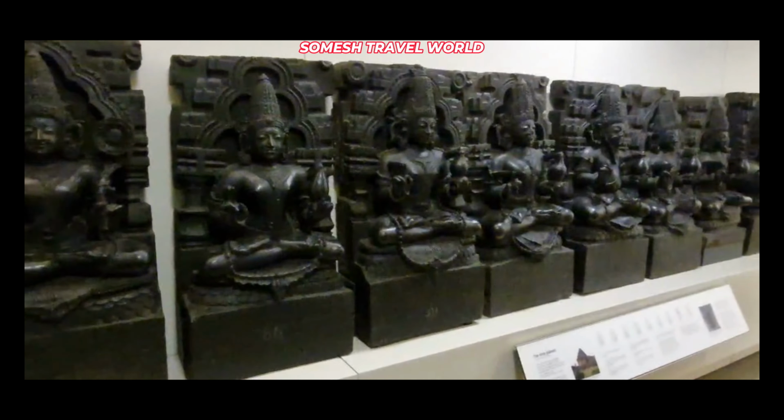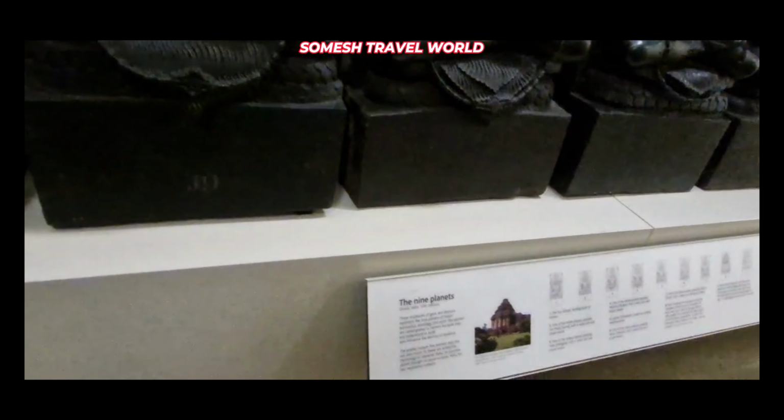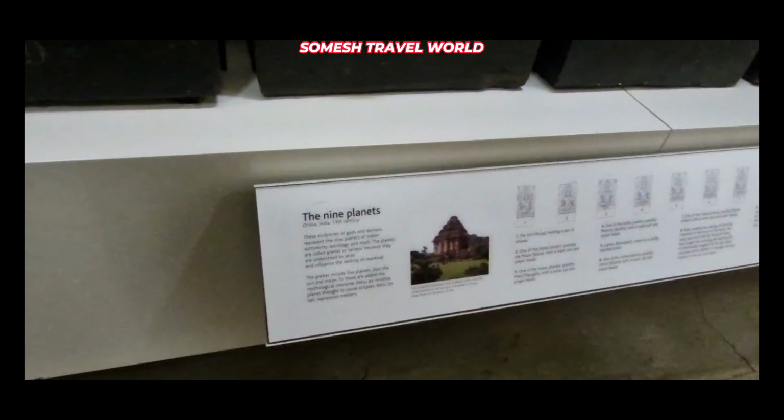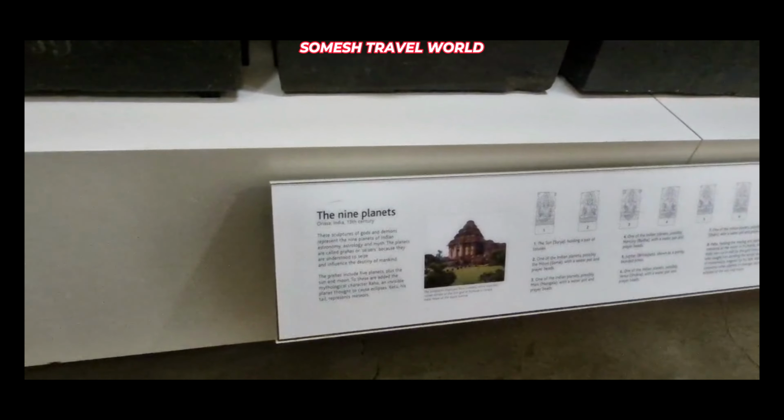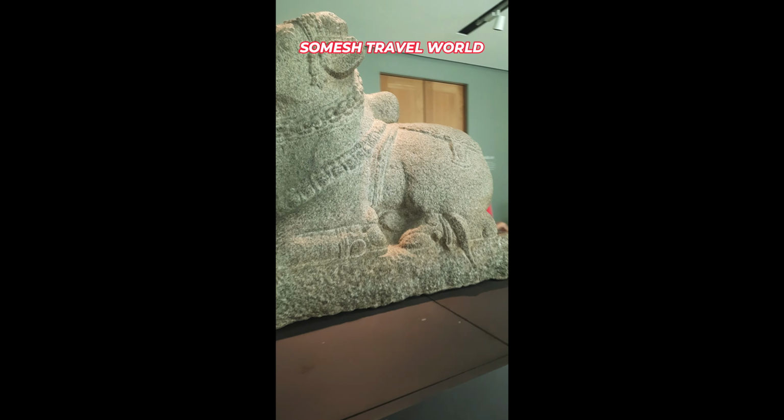The Nine Planets at the British Museum refers to a set of relief sculptures that are part of a cosmic diagram from Hindu traditions, often depicting the Navagrihas, or the nine celestial deities in Hindu cosmology. These deities correspond to the celestial bodies that influence the lives and fortunes of people according to Vedic astrology.